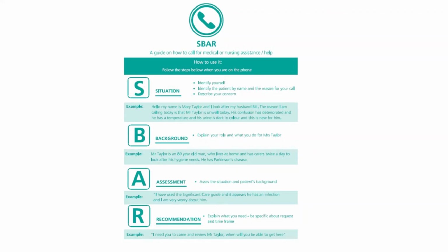Now, SBAR stands for Situation, Background, Assessment, and Recommendations. This is about when we ring and ask for help and how we're able to articulate that message so that we're able to say, look, I'm worried about my loved one, the person I look after, because this tool has been devised for if you're looking after a loved one, if you're looking after someone in a residential home or in domiciliary care, so that when you ring up and ask for help, you can say this is what I've done and this is why I'm worried.